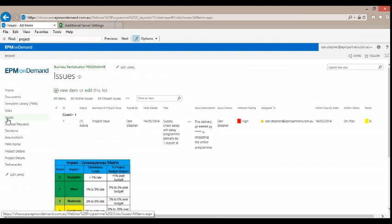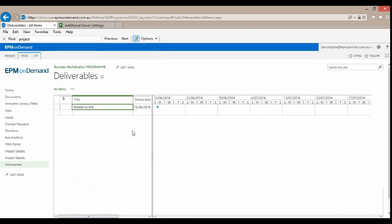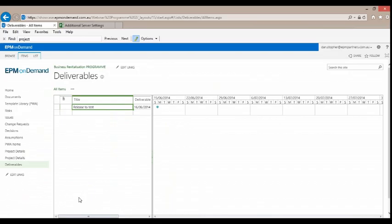This is where we flagged the issue earlier, and I now have this link on my quick launch to take me to the deliverables where you can see my release to test, which was flagged in the schedule as a deliverable. So already what we have is the opportunity for a project or program manager to flag items from the schedule and make them appear in a separate little list in a read-only style view on the project site.